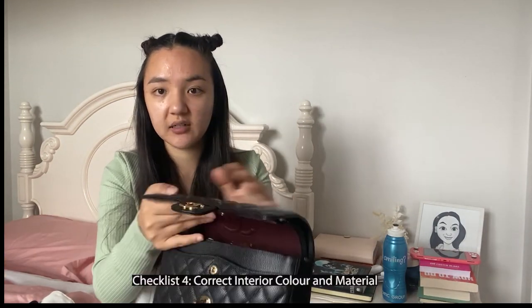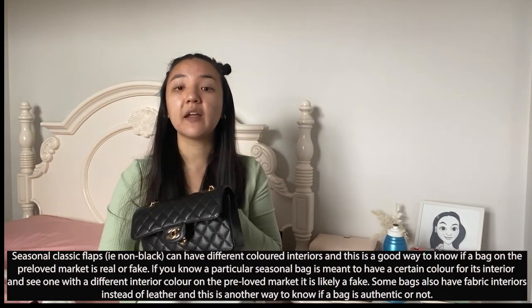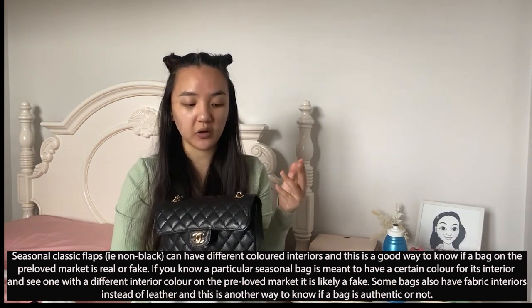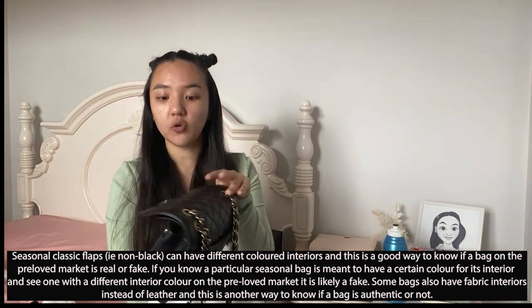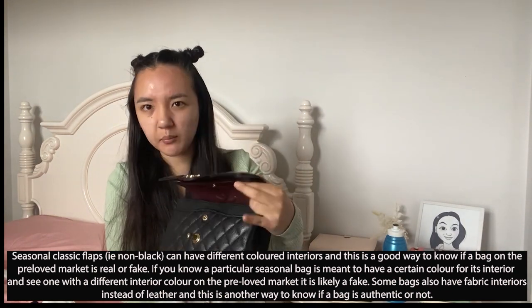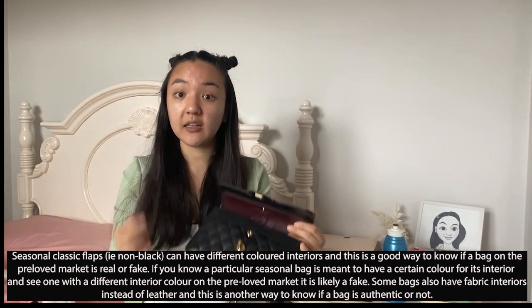The other thing I like to look for, and this is another good indicator for if you're buying a real bag or not, is with the black classic flaps. This isn't with every classic flap, but with the black ones, you should always have the burgundy interior. So the inside should always be this really deep wine red, almost like a purple, not black. There are some small exceptions, especially with vintage bags and earlier collection ones where the interior is black. But if you're buying any new bag from the store that is a black classic flap, you should always have that wine plummy red purple interior. And if you're buying on the Preloved market, anything from the last couple of years should have that interior.